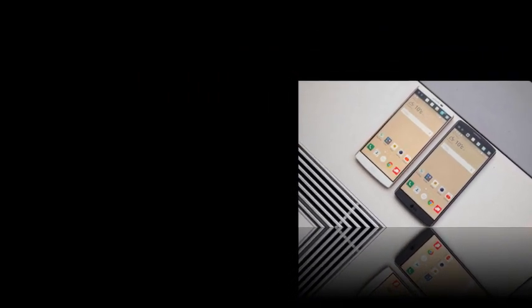If LG could shed its hardware and software gimmicks, and streamline its technology into a device usable with just one hand, it could be onto a winner. As it stands, the V10 is an expensive toy that's super fun to play with, but not quite mature or refined enough to be a must-have device.